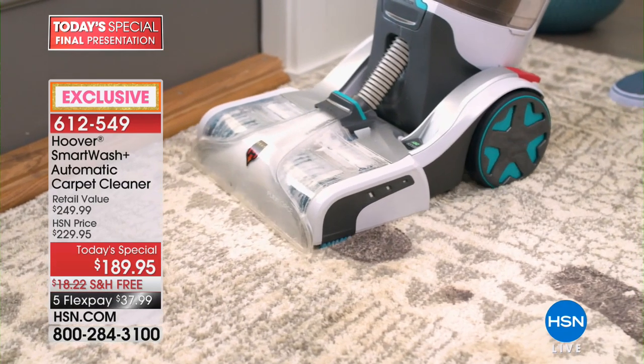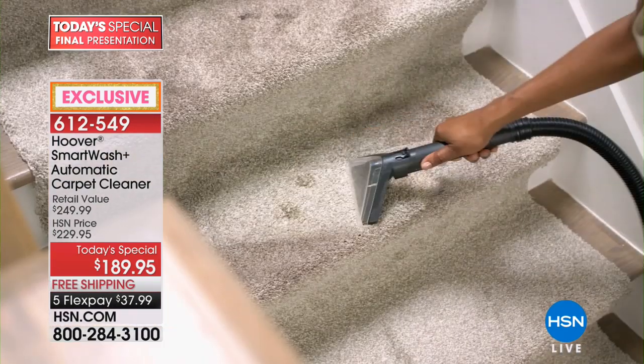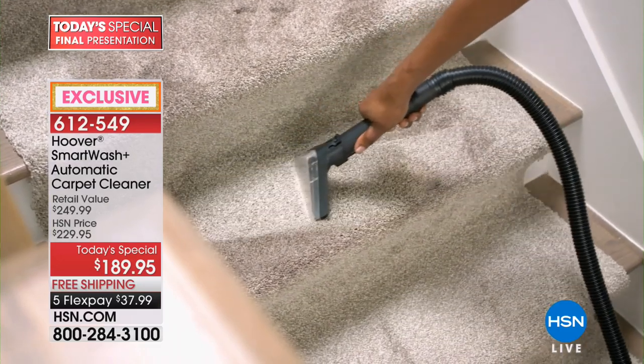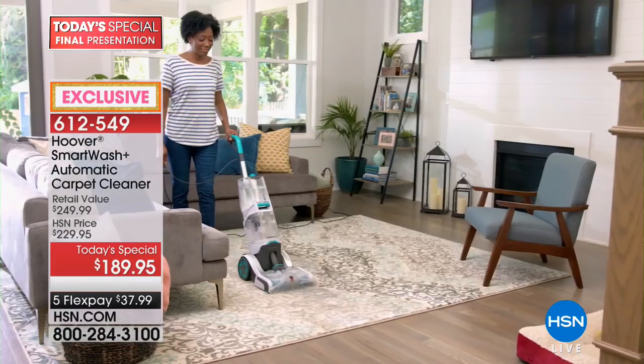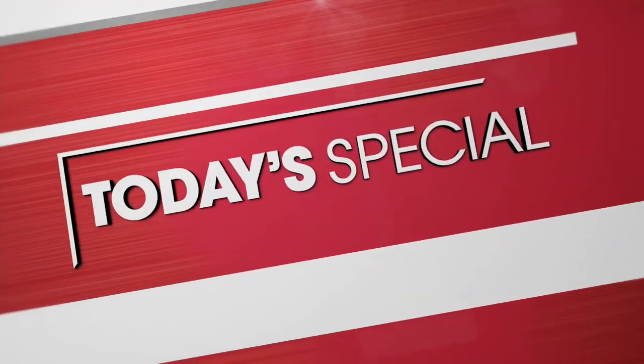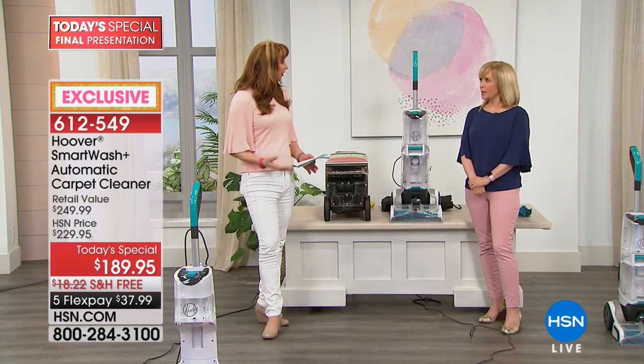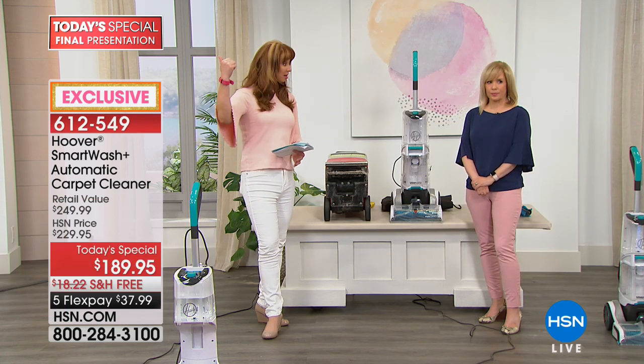Even if you're someone who has a lot of hardwood floors, like in my household, I look at the upholstery on my sofa. My sofa's 10 years old. Guess what? There's stuff living in that upholstery I probably don't want. So pillows, upholstery, detail your car, your van, the mattress upstairs.